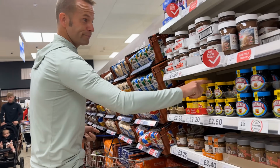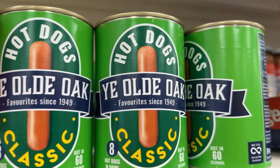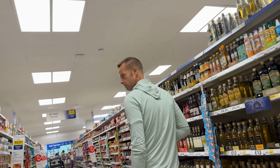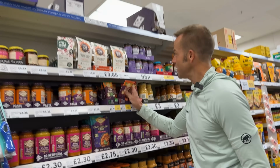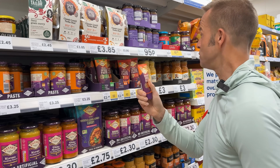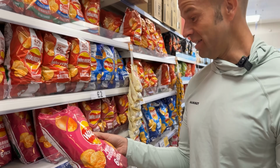Oh yeah, of course. Gotta have that. Indian curry paste in a tube. Love tubes. Shreddies. My favorite. Prawn cocktail, huh?